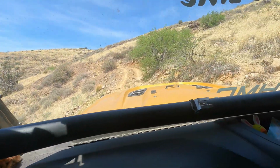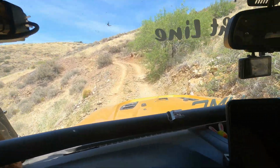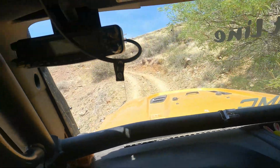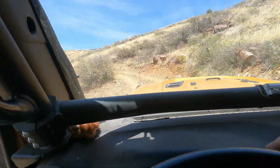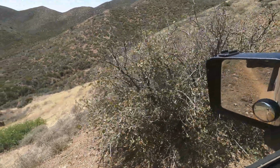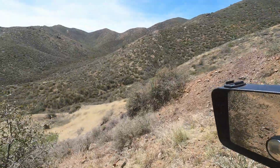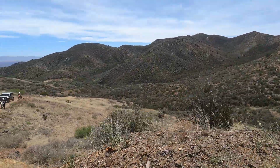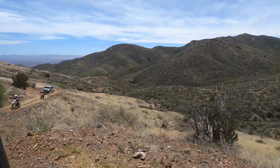Just to give you an idea of what we have here, this is coming your way. Shelf road here, really narrow shelf road. The side-by-side just went past us and he is already well up over the top, but you can kind of see where this shelf road goes. The scenery out here is phenomenal. Really nice. That's kind of where we came from down there.